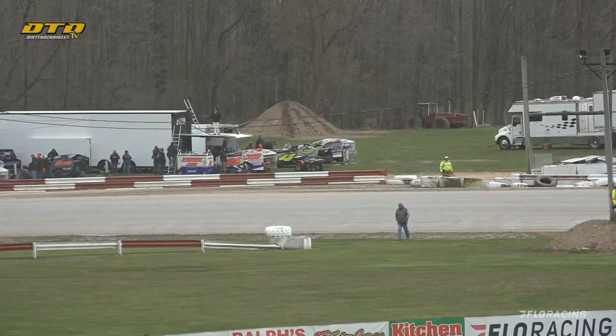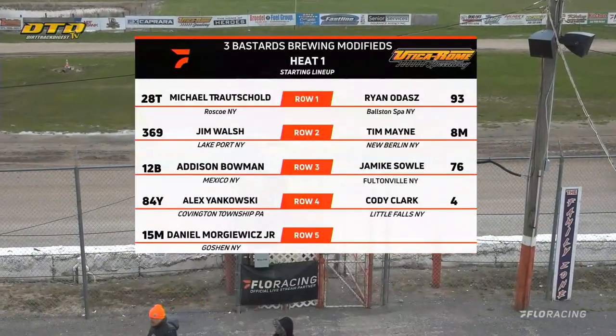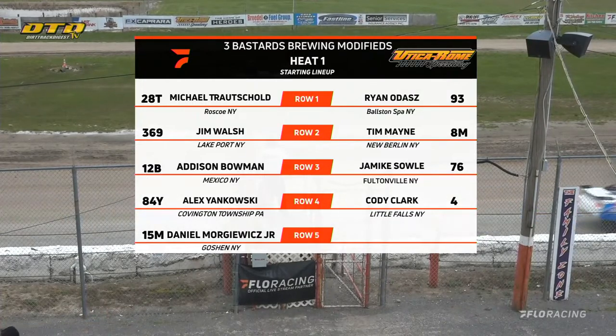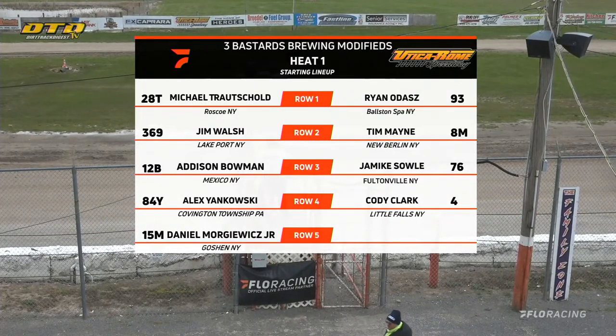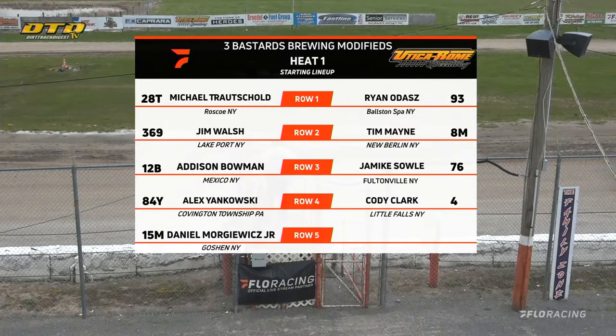First of five Three Bastards Brewing modified heat races set to roll out onto the racetrack. Here is how they will line up. Pole position out of Roscoe, New York, the Quality Forestry Management number 28 is Mike Troutchold, and alongside of him out of Ballston Spa, New York, in the Mags R Us number 93, that's Ryan Odaz.